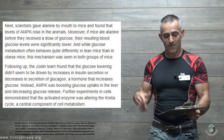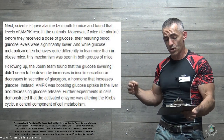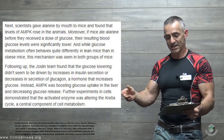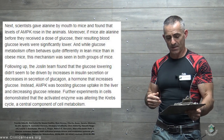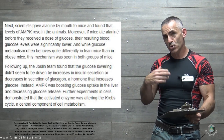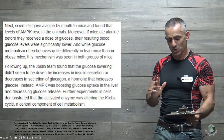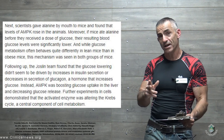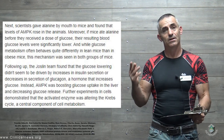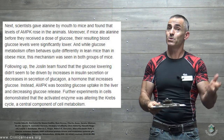Following up, the Joslin team found that the glucose lowering didn't seem to be driven by increases in insulin secretion or decreases in the secretion of glucagon, a hormone that increases glucose. Instead, AMPK was boosting glucose uptake in the liver and decreasing glucose release. Further experiments in cells demonstrated that the activated enzyme was altering the Krebs cycle, a central component of cell metabolism. Citric acid cycle, Krebs cycle, ATP cycle, whatever college you went to, however they call it.